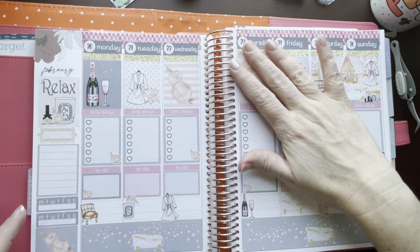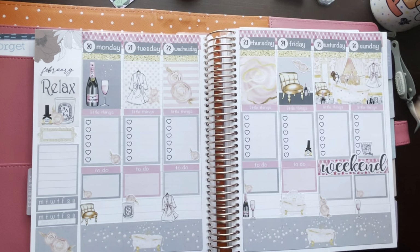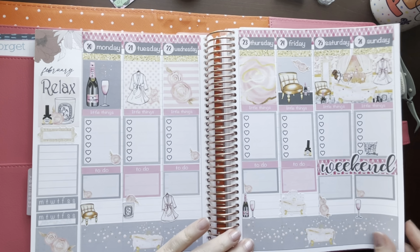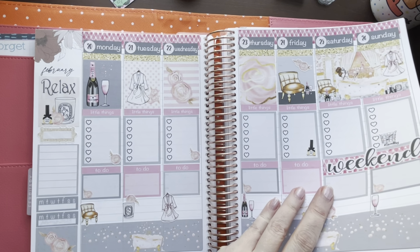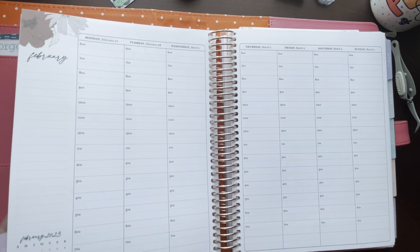Again, this is an Erin Condren hourly planner. So it normally looks like this.